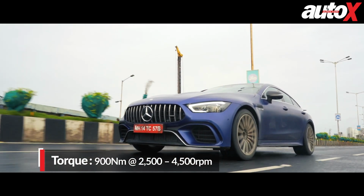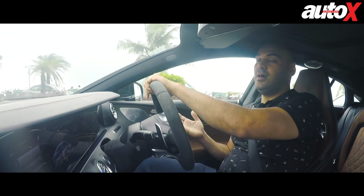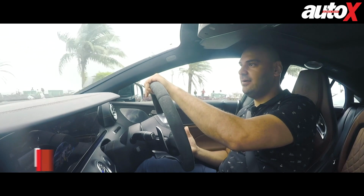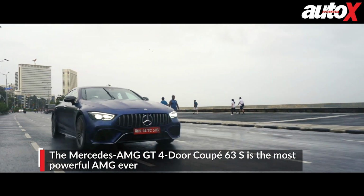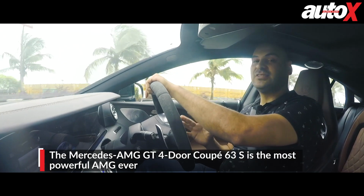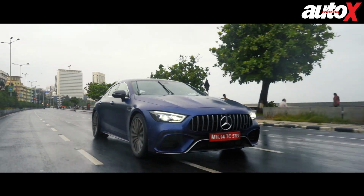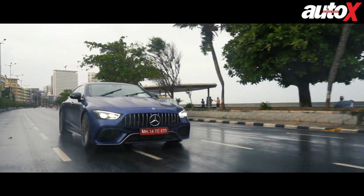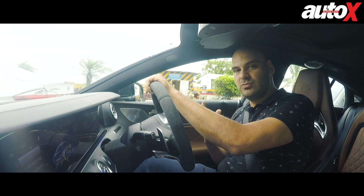Now that is absolutely ridiculous amounts of power that you would require in a city like Mumbai or even driving anywhere in India for that matter. But don't forget, this now is the most powerful AMG that Mercedes has ever built, and it's absolutely a beast. Let's also not forget this is a grand touring vehicle. So its best performance will obviously be felt when you're driving at high speeds on a nice, straight, smooth surface.